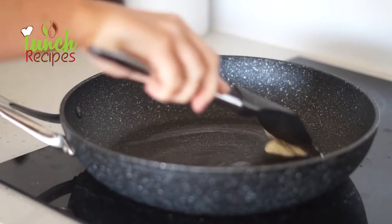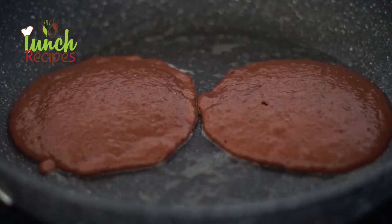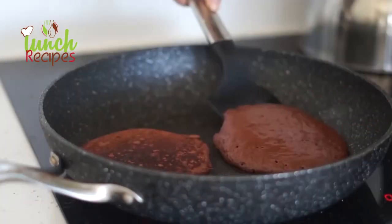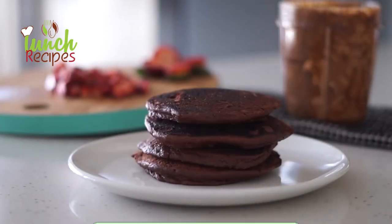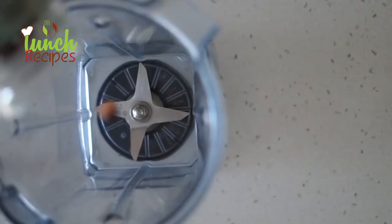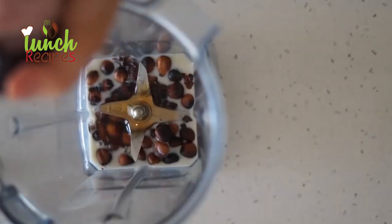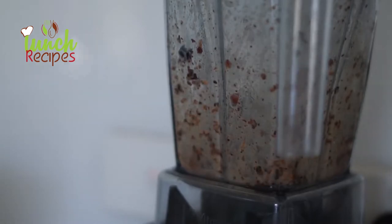Then I greased the pan with some Nutelex, which is a vegan butter, before cooking up my vegan pancakes and flipping them like a pro, if I do say so myself. I then served them up like so before adding some fresh strawberries as well as some roasted hazelnut butter, which I made just from some roasted hazelnuts, almond milk, rice malt syrup, and salt, which I blended all together.